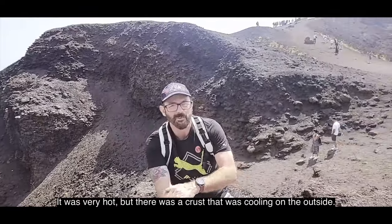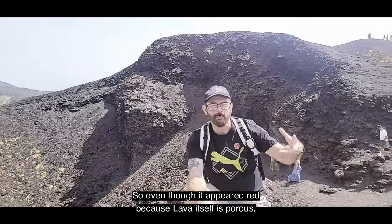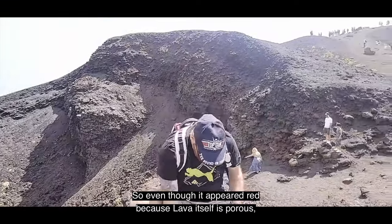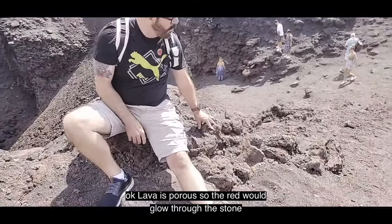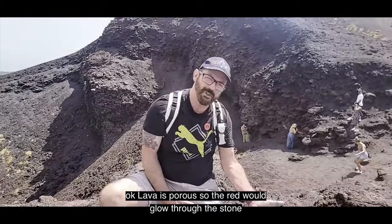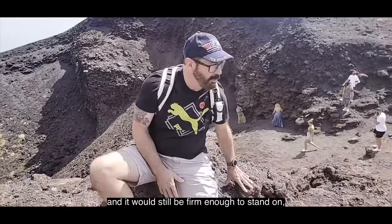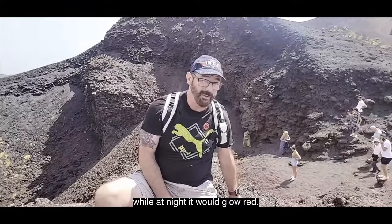But it was not hot? It was very hot, but there was a crust that was cooling on the outside. So even though it appeared red, because lava itself is porous, the red would glow through the stone, and it would still be firm enough to stand on, while at night it would glow red.